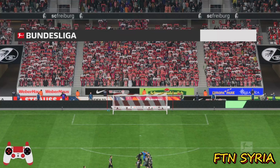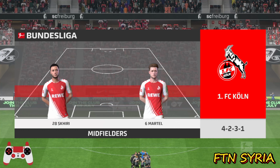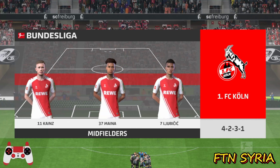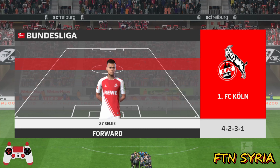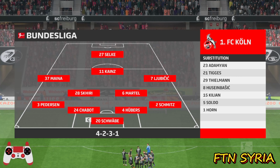And a look at the Koln starting 11. Well, in this shape, if their wide players stay high up the pitch and get enough of the ball, it's a very attacking lineup. But if they drop too deep, they will then leave the centre-forward isolated and it could be difficult for them.